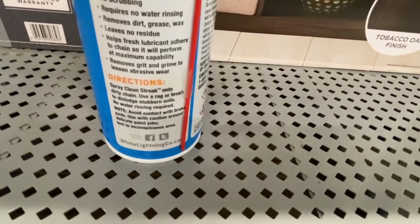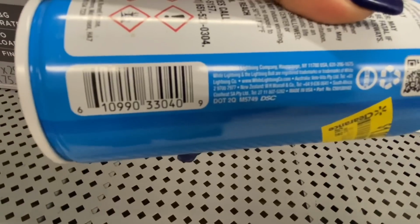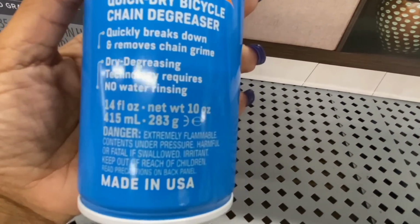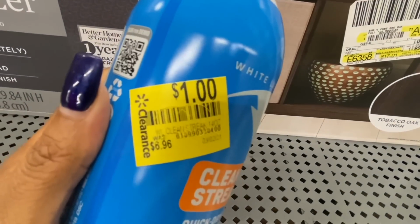Let me show you the UPC. Comes with this little thing right here. I have no clue what this is. Here's the UPC. And again, this is a bicycle chain degreaser. And look at that. Boom. That's all I care about.